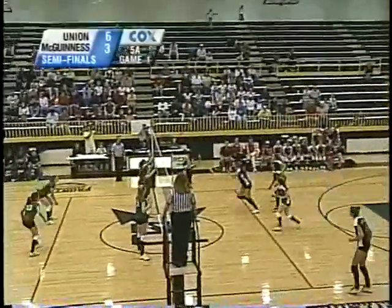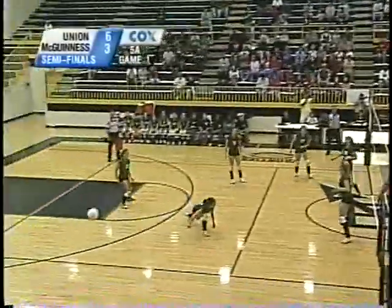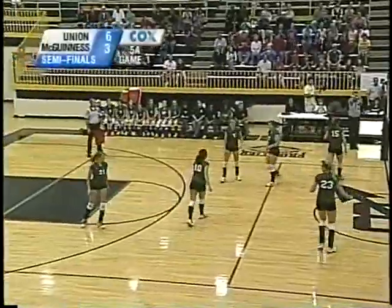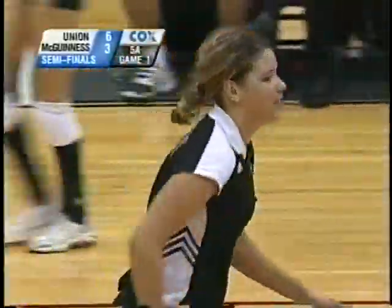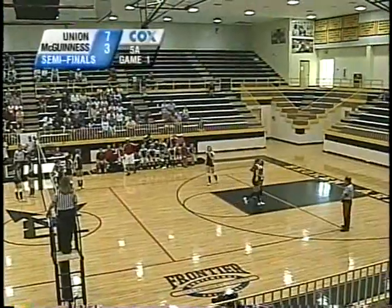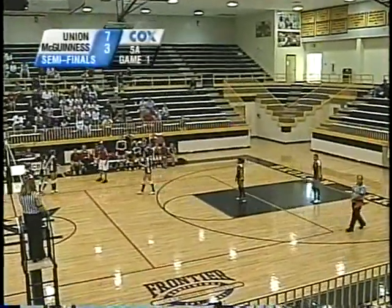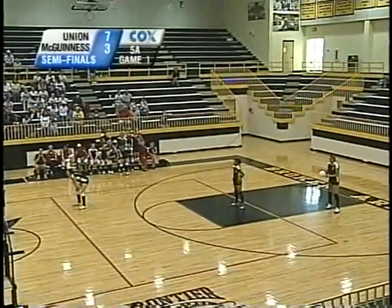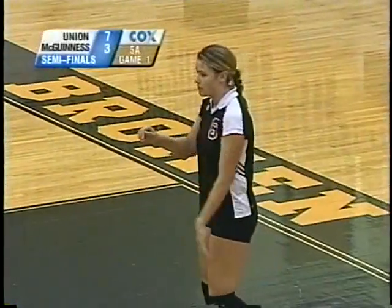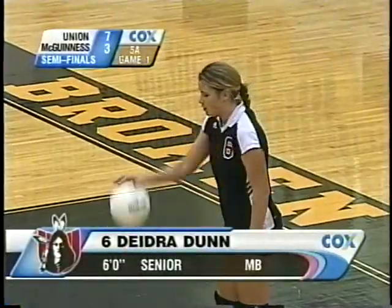Good serve. There's a nice pass, too. Another. That's a nice cut. Nice cut by her. She went across her body into the one position. Very effective. Deidre Dunn again. Boy, she's feeling it here early on for Union, up 7-3 in our first match of the day. This is game one. And Dunn will step back and serve.